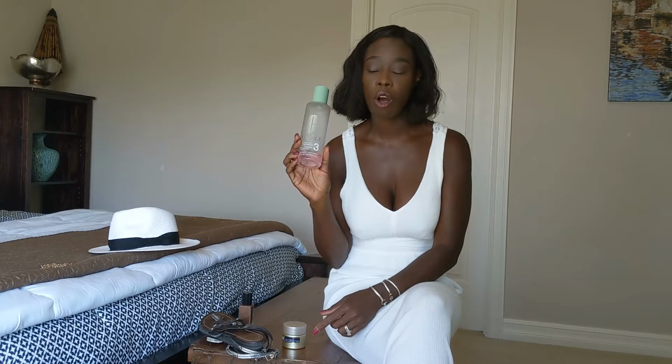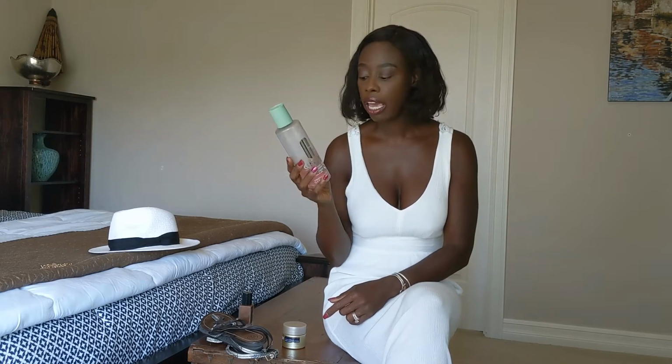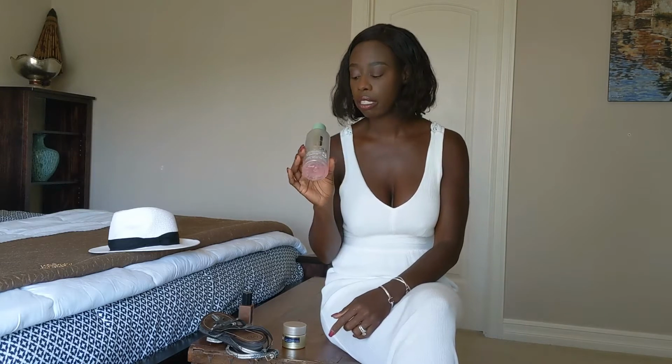I use it twice a day, on a cotton pad after I remove my makeup, and even after using my Clarisonic brush to clean my face, I always find traces of dead skin or deep set oil from the day. So this is a really nice clarifying lotion. I highly recommend this, and I will link this down below as well. This does come in different steps for sensitive skin, combination skin, and oily skin. This one is the combination oily. For me, my T-zone gets super oily, where the rest of my face can get dry patches. And this has worked really well. So I highly recommend this. This has been a nice one.